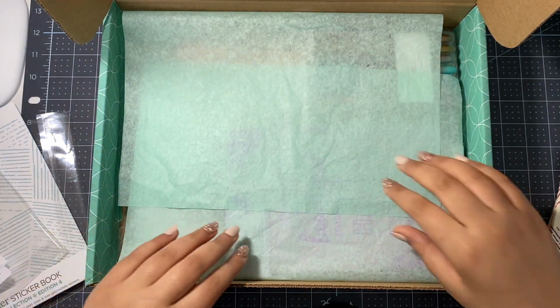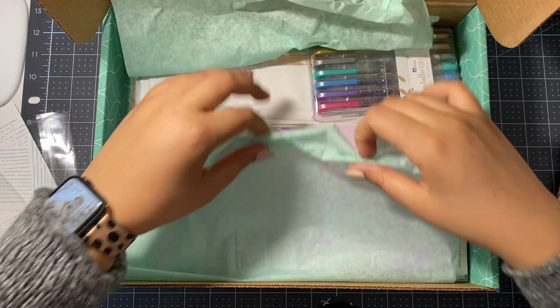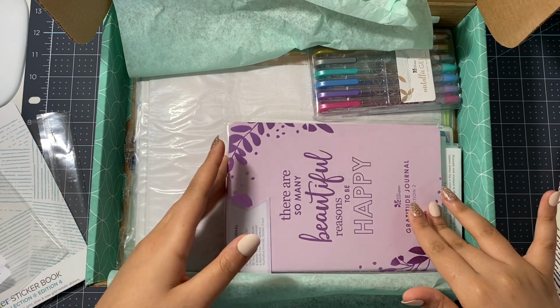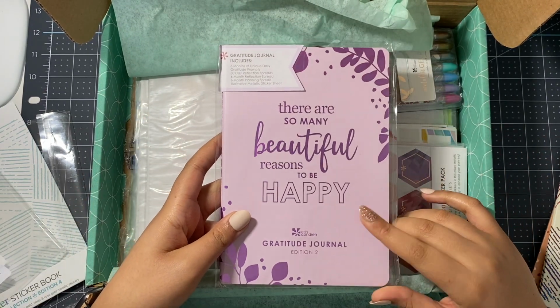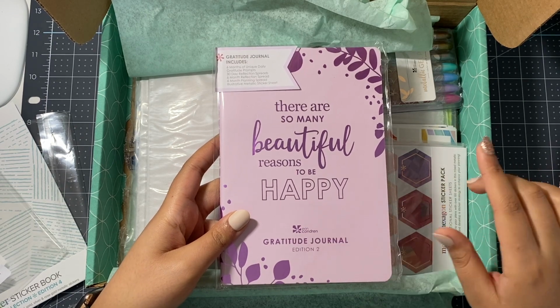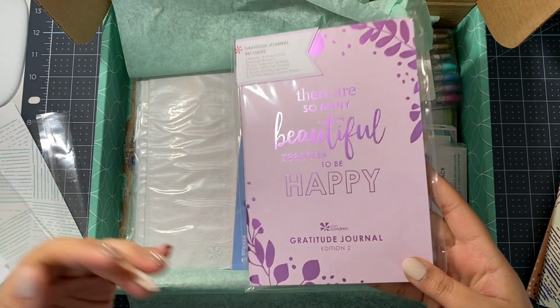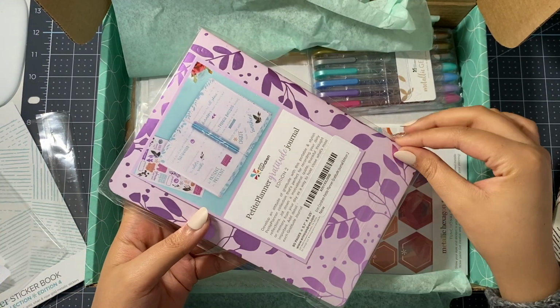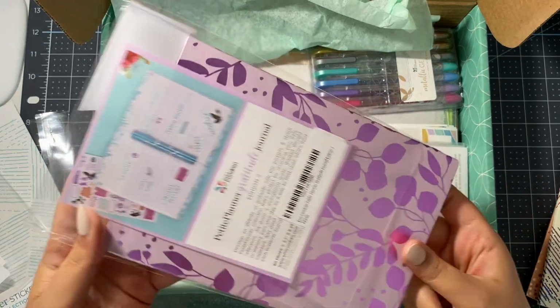Alright, so now getting into what I actually bought from Erin Condren. I did want to get the gratitude journal, and I wanted to get the new one that they had, but they were actually out of stock, and I decided to just get this one because I wanted the gratitude journal, and this was the only one they had, so you can flip through it a little bit.